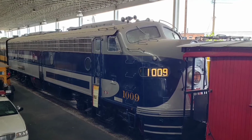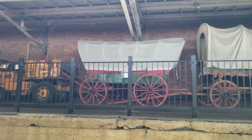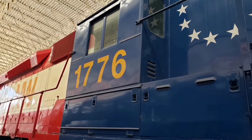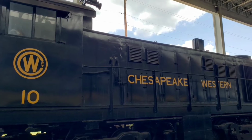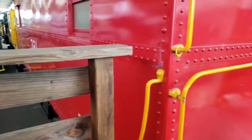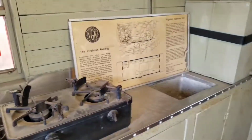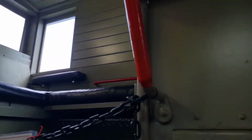They had this nice EMD diesel unit, and I found my school bus for the upcoming school year. They had this caboose that you could actually go inside, and it was neat to see that they had to put certain accommodations like a gas stove, because conductors and brakemen would live for days and weeks in these things.